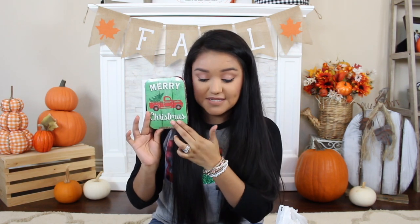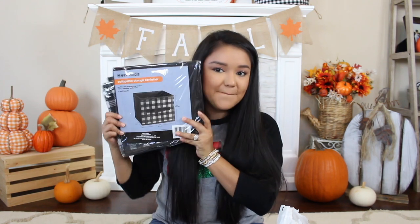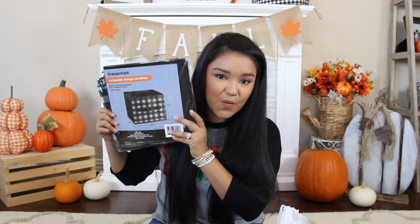How stinking cute is this? It says Merry Christmas with the little truck. I do believe they are selling these with quite a few different prints if you're not into the little truck. Next up, y'all, oh my goodness.